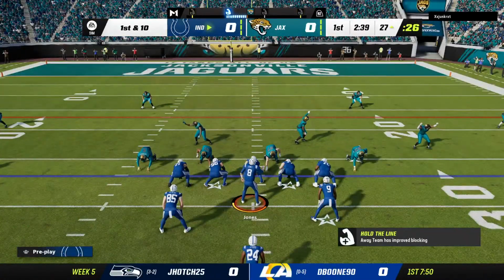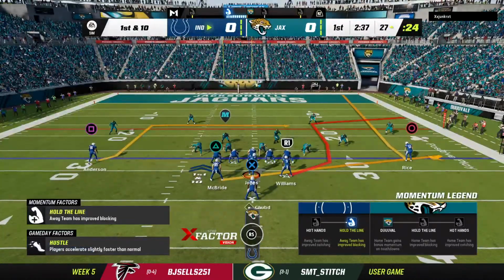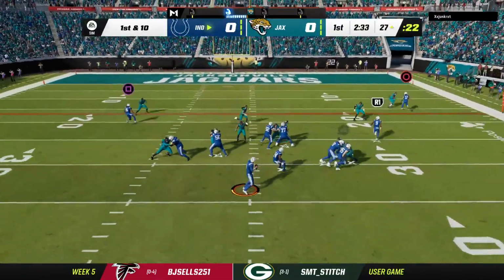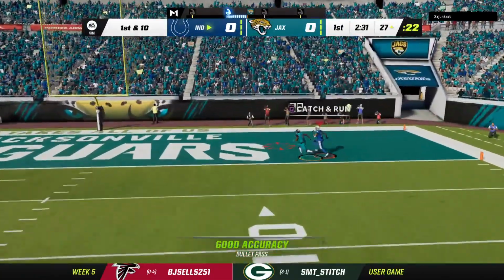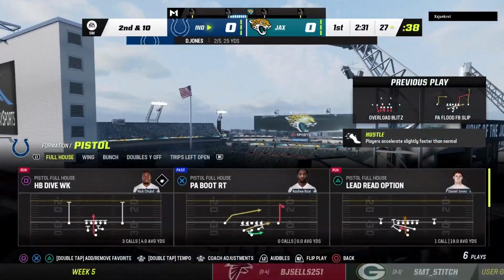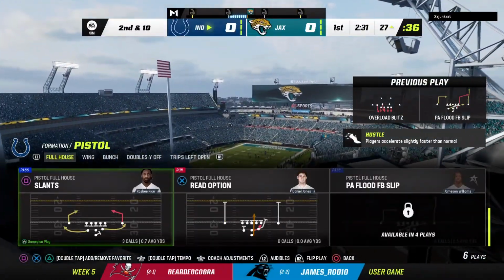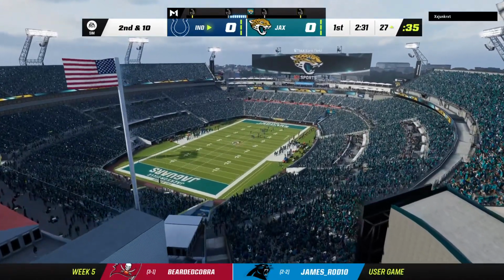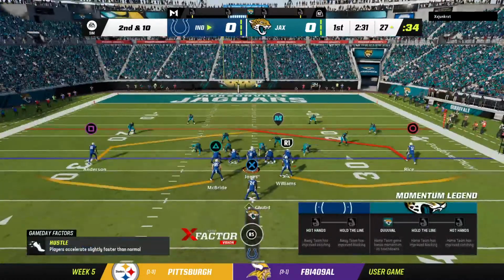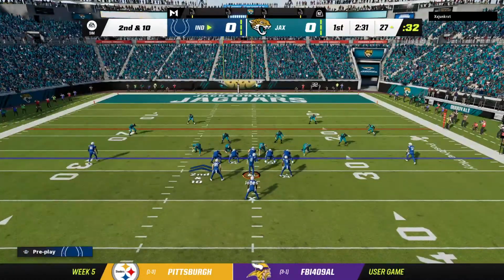Let's go now. Throwing Jones. It's incomplete. Took a shot, couldn't connect. Man coverage is certainly a staple of their defense, and it's built for plays like that, forcing that incompletion. 2nd and 10 now from the 27.